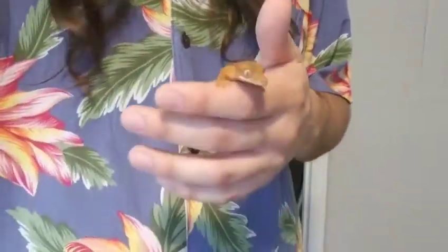Now, Ram is effectively the last crested gecko I own, and the last animal I'm going to show you. That's today's video. Hopefully you enjoyed seeing all these crested geckos and me talking about them, how I got them, how all of them work out, what my plans are for them, and what morphs they are.